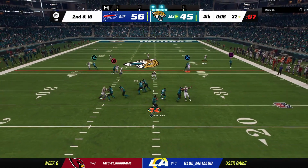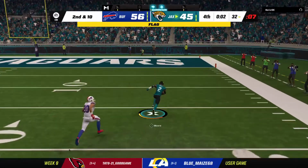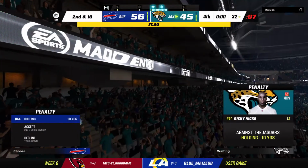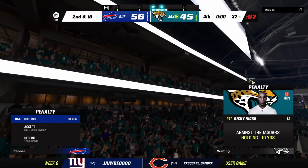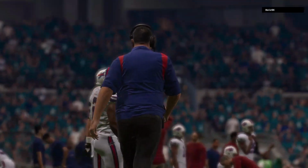2nd and 10 now. It's Lawrence. Now a desperation throw deep downfield. He's got a man, complete. And they're into the end zone, but it's not verified yet. Hold on, there is a flag down. Wow, Charles, that doesn't just take points off the board. That takes a win off the board.